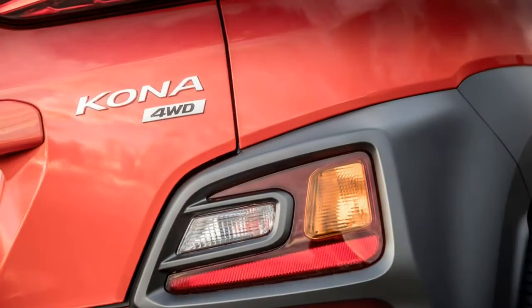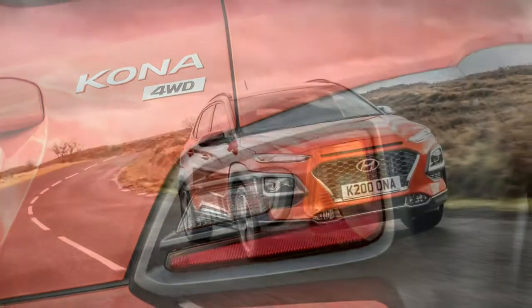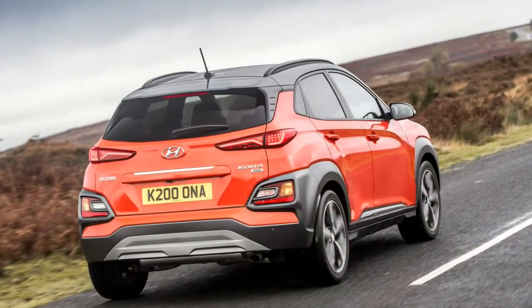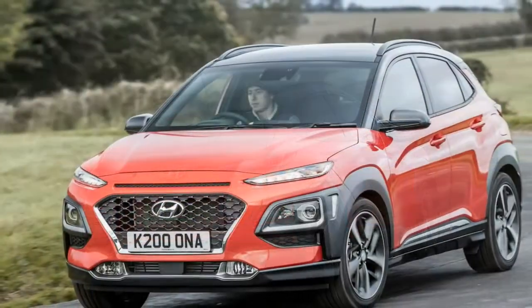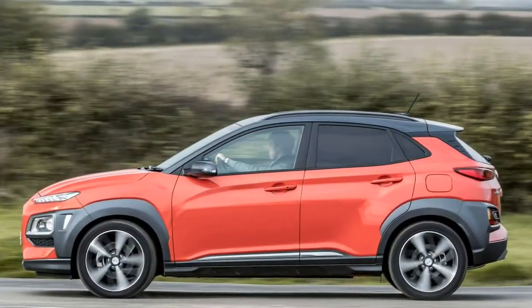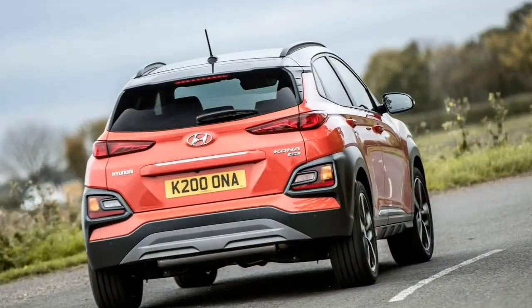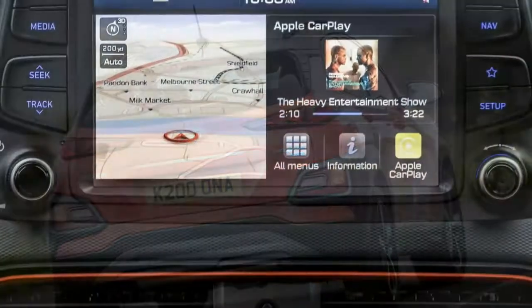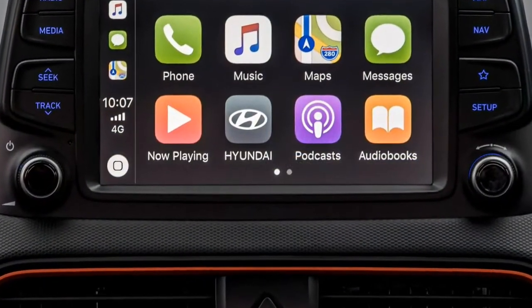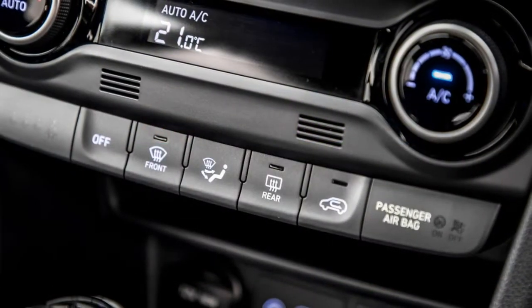The further back you go inside the Kona, the less room there is. Even the tallest of drivers should be able to find a comfy driving position with lots of head and legroom. There's a great deal of seat adjustment, and the mirrors give a fantastic view of the road behind. Large rear pillars make the interior a bit darker and can limit over-the-shoulder visibility when changing lanes.